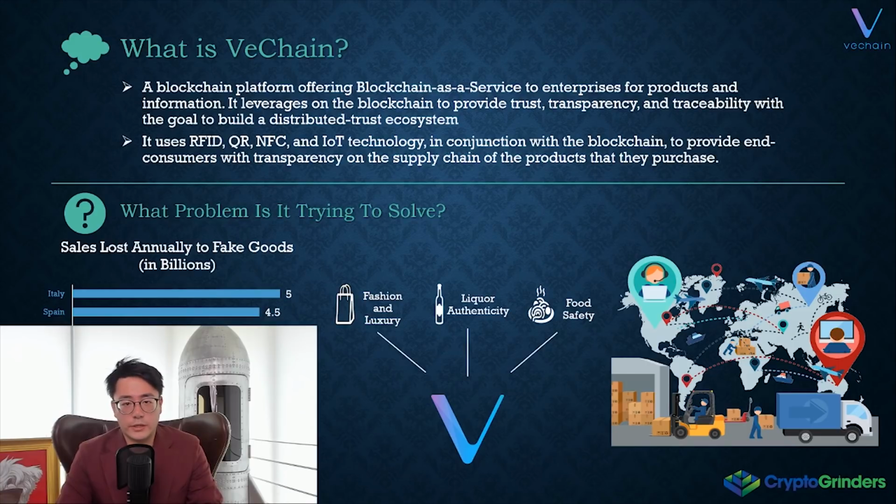VeChain is basically a blockchain platform similar to Qtum and Ethereum, offering blockchain as a service to enterprises for products and information. Basically, it blends together technologies such as RFID, QR codes, NFC, and IoT in conjunction with the blockchain to provide transparency on the supply chain to end consumers.